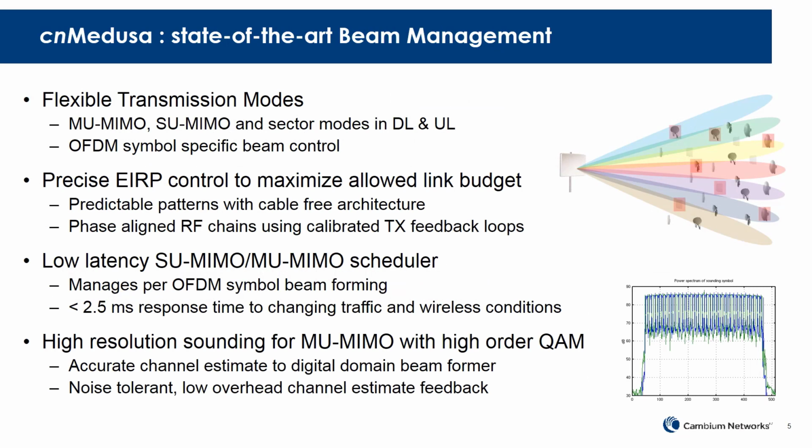cnMedusa comprises 4 components. The first is the flexible transmission modes. There are 3 types of transmission mode. The sector mode, which is used for broadcast transmissions. The single-user MIMO mode, which is used for beamformed transmissions to a single user. And the multi-user MIMO mode, which, as the name suggests, is used to communicate simultaneously with multiple users.